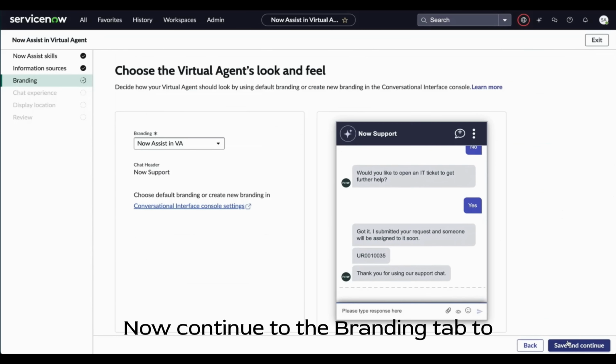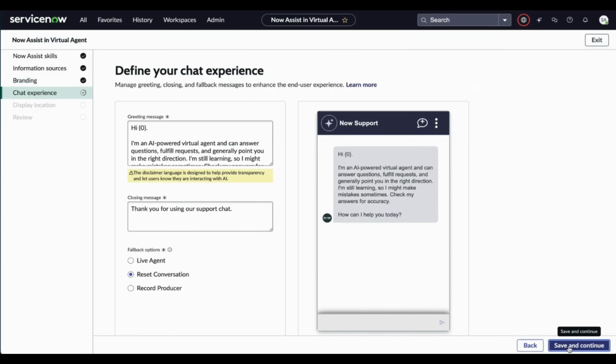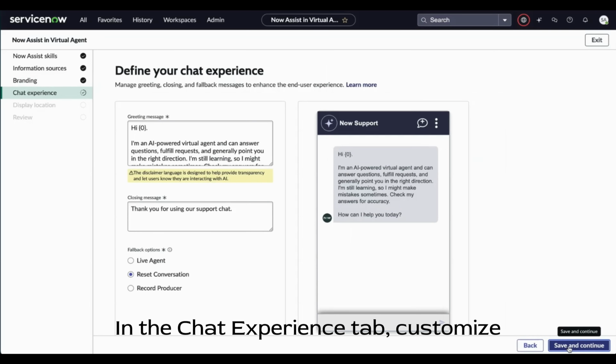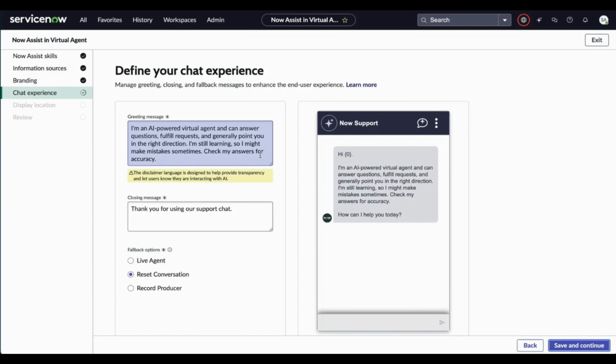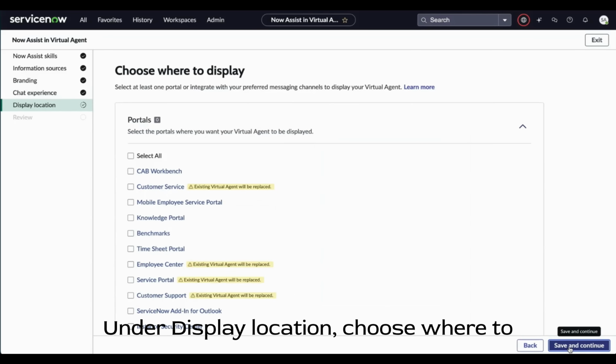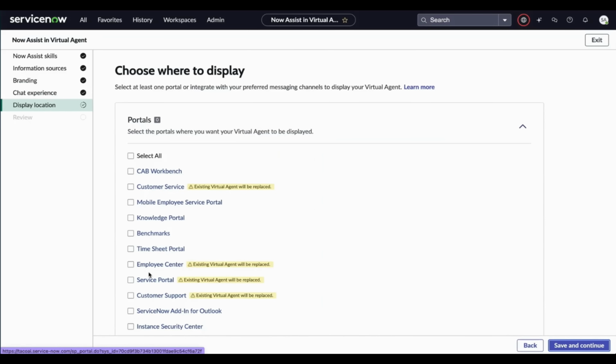Continue to the Branding tab to adjust the appearance of Virtual Agent. Remember, Now Assist will replace the default application. In the Chat Experience tab, customize greetings, closings, and fallback messages or use the defaults. Under Display Location, choose where to feature Virtual Agent, on portals, Teams, or mobile.